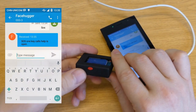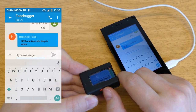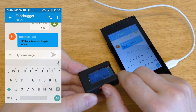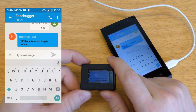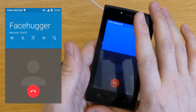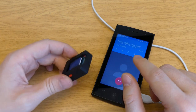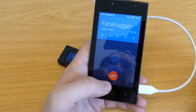So now we are set up, and whenever we press the button, we will first see the red LED be on when we press shortly, and when we keep it pressed for 2 seconds, we will see the red LED blinking. See, this is blinking, meaning that the SOS has been taken into account, and now it should be calling the 555, which is this phone. So you can answer it, and the microphone is open, so you can actually talk. In this case it's not really important, but this is how the SOS feature works.